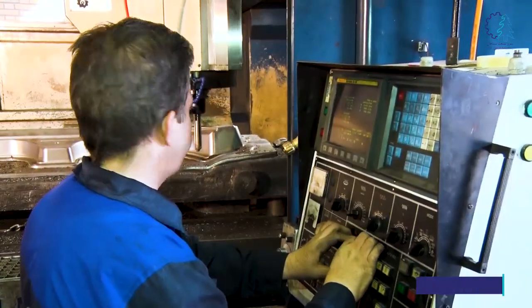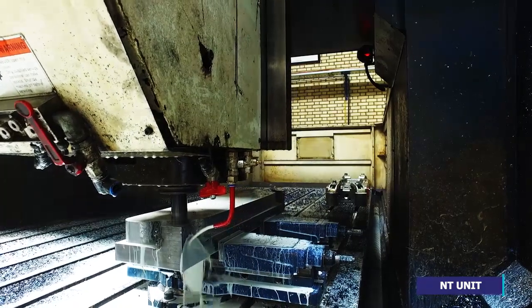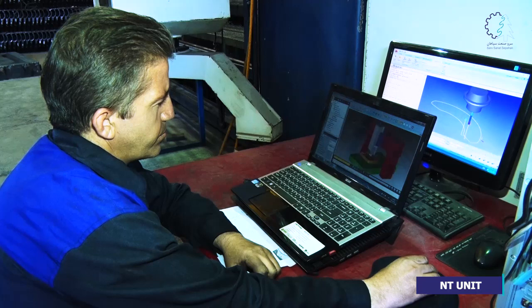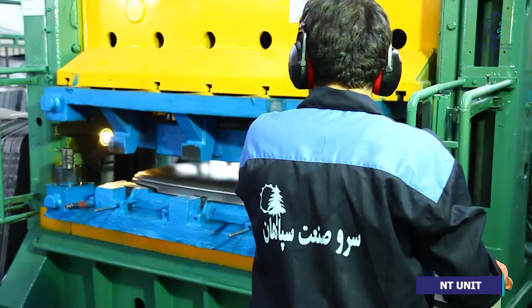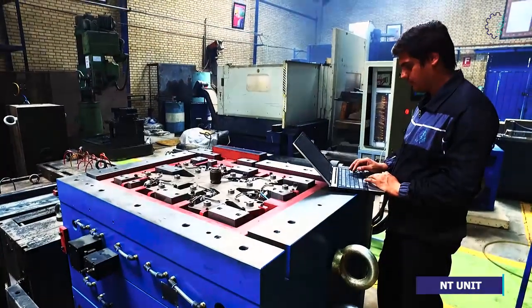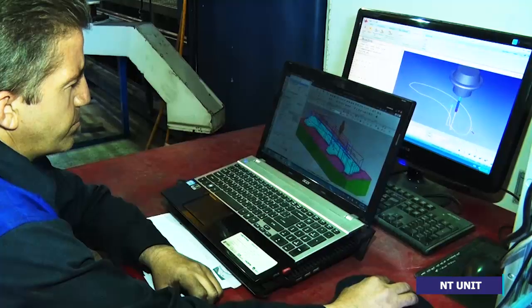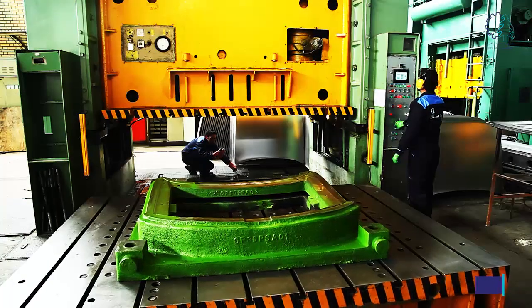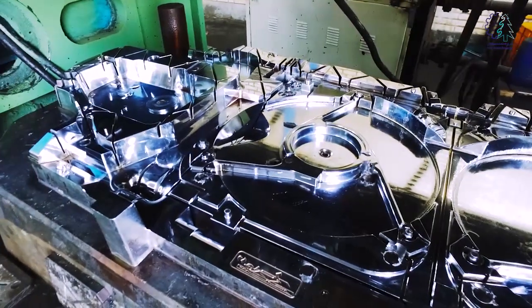The mold unit of the company, enjoying CNC, turning, and spark machines and the design software used in the automotive industry, as well as the data received from the R&D unit of the company, is responsible for designing, producing, and maintaining all kinds of molds required by the production units of the company.